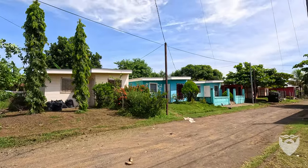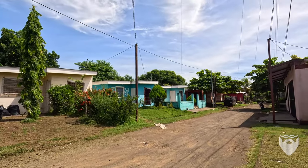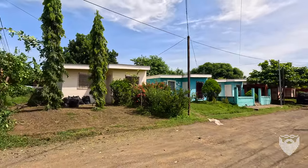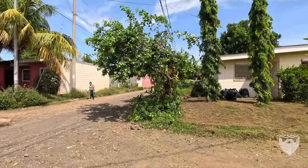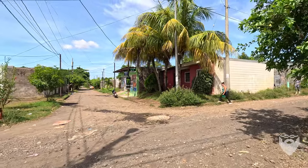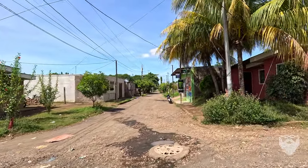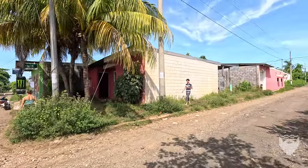So notice these are all cookie cutter, right? Same style, different paint over and over, a little bit of different touches, much like we would find in Casa Leon, a little bit smaller. And obviously this is wide open. You got a pulperia right there with a bunch of stuff. You can see this is a fairly large community. This goes on for many streets in every direction.